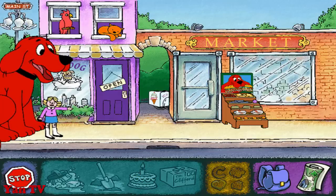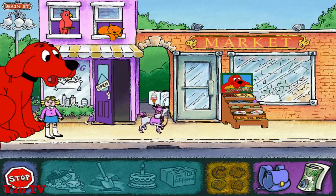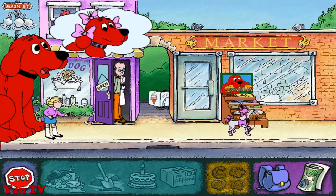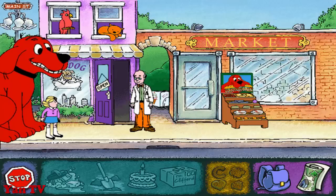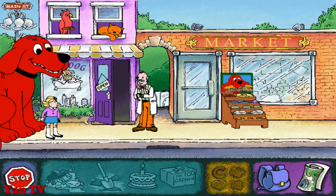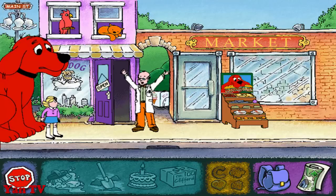Here's the dog grooming place. Maybe Mr. Kibble, the groomer, can give Clifford a haircut and a bath, so he'll look his birthday best. Hi, Peaches. Hi, Mr. Kibble. It's Clifford's birthday, and we were wondering... You weren't wondering if I could groom Clifford, were you? You see, the thing is, Clifford is so big. He's huge, giant, gargantuan, humongous. He's rather large. I'm taking the rest of the day off.